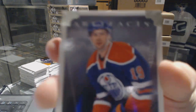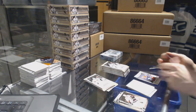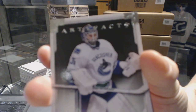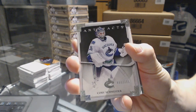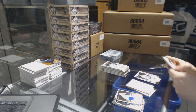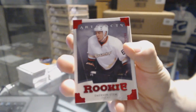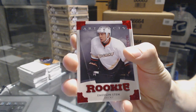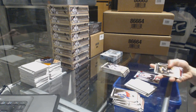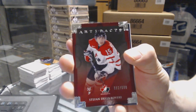We've got a rookie, number to 999, Justin Schultz. We've got a goalie insert, number to 999 for the Vancouver Canucks, Cory Schneider. And a Rookie Ruby, number to 299, Emerson Etem. We've got a Team Canada insert, number to 999, Steve Yzerman.